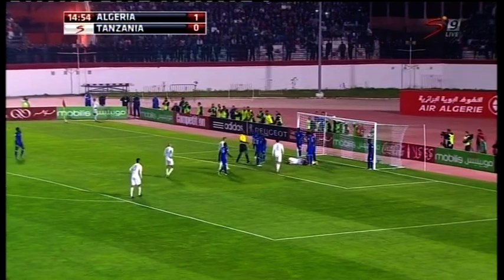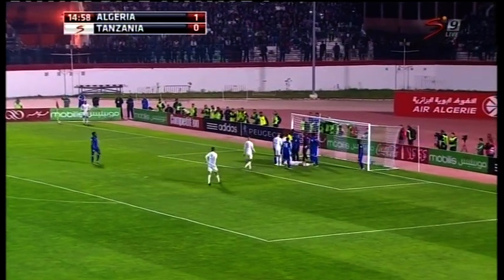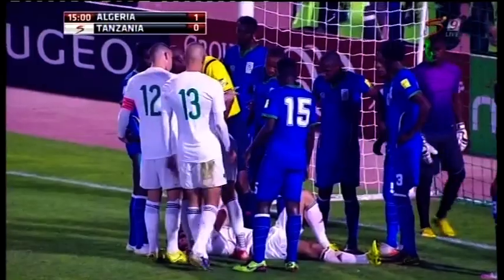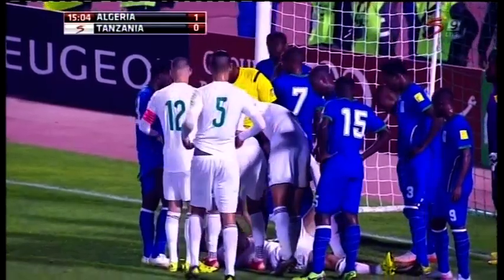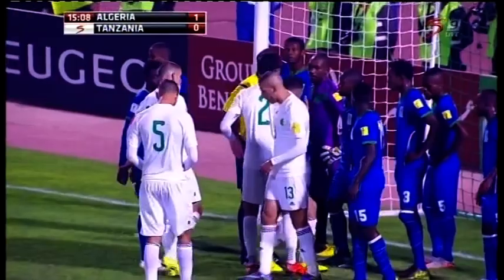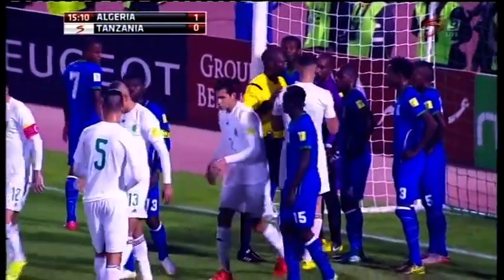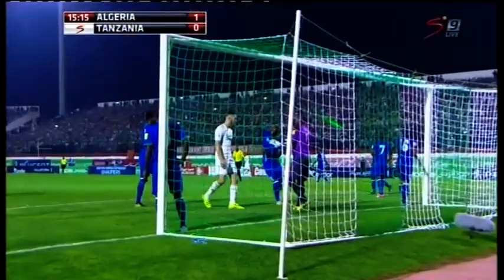I think the goalkeeper is injured, or is it an Algerian player? Looks like an Algerian player, yes. This is where the referee really has to be on top of his game, because in these little situations there can be a little bit of niggle that comes into things, and the referee would be very guarded against having any sort of temperament.